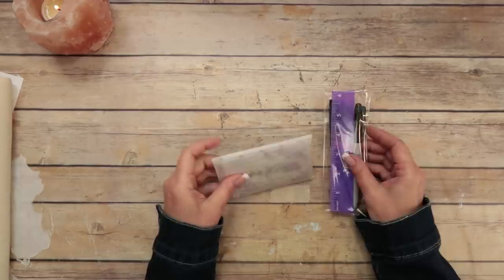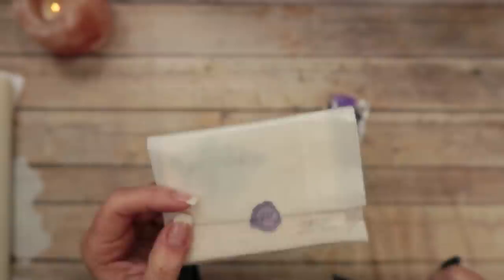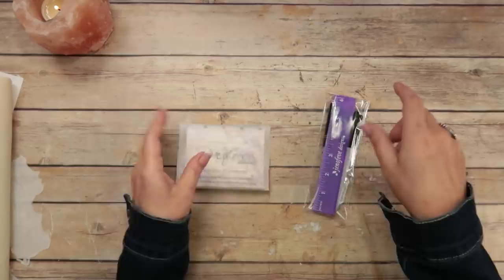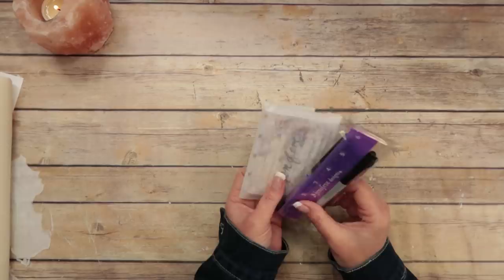It is basically a glassine bag that has my business card and 2 post-it notes. I even put a little sticker there. Isn't that cute? A little faux wax sticker in a glassine bag. And then you also get one of each of the Sharpies, the pencil, and the ruler. So again, this is set number 6, merch 2. This is a little bit smaller.